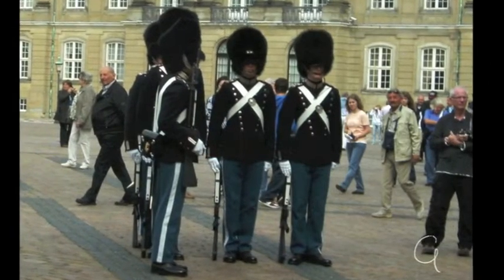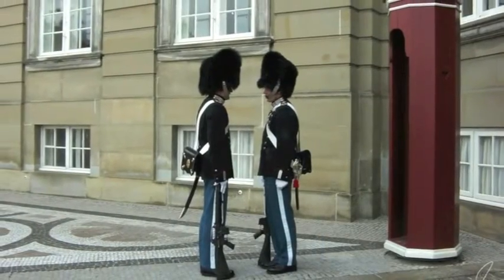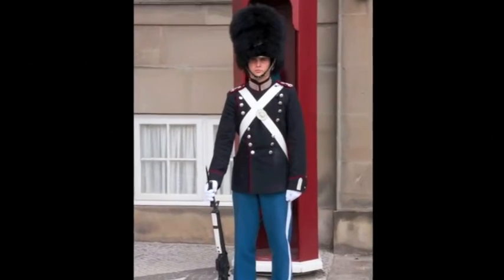At the Royal Palace, Christianborg, they are changing the guard. Pity we did not have video. This guard got quite sharp with the tourists, shouting at the person to move back.